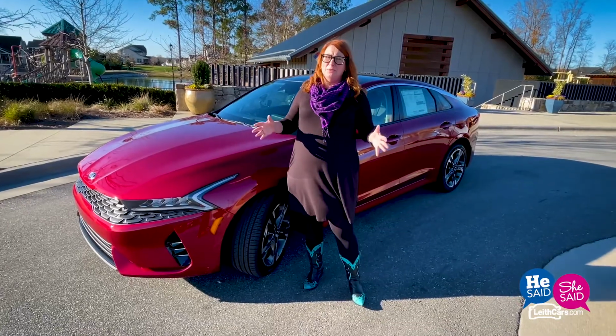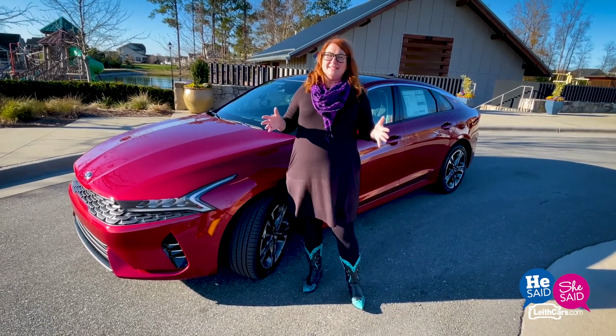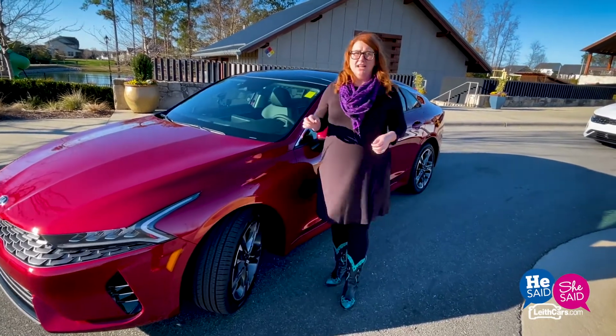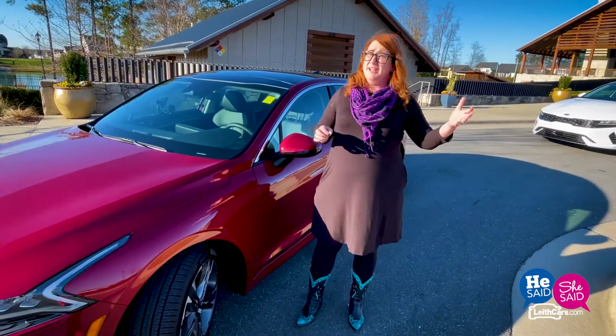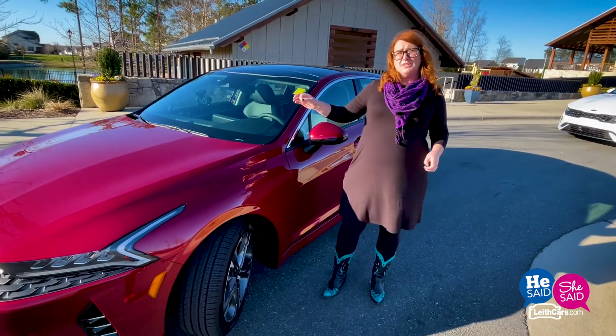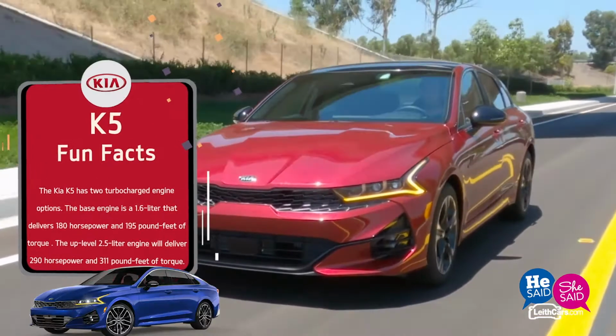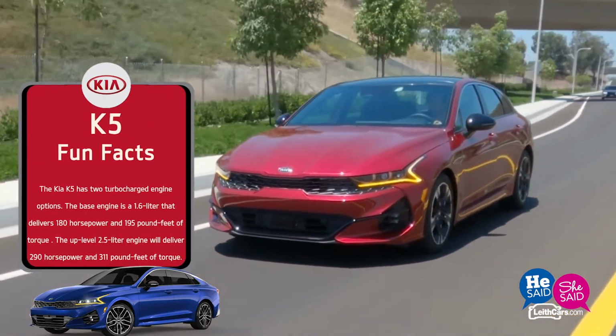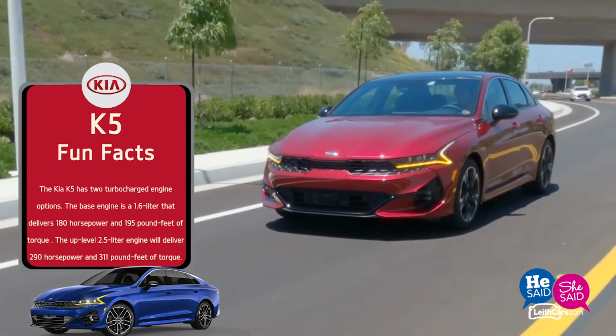Now, a lot of people in the back of their minds, they're thinking, it's a Kia. The Kia has come a long way since they came to the United States, and their sister company, Hyundai, has also come a really long way. These cars got the best warranty, the best coverage out there. You got 10 years, 100,000 miles on this car. That's insane.